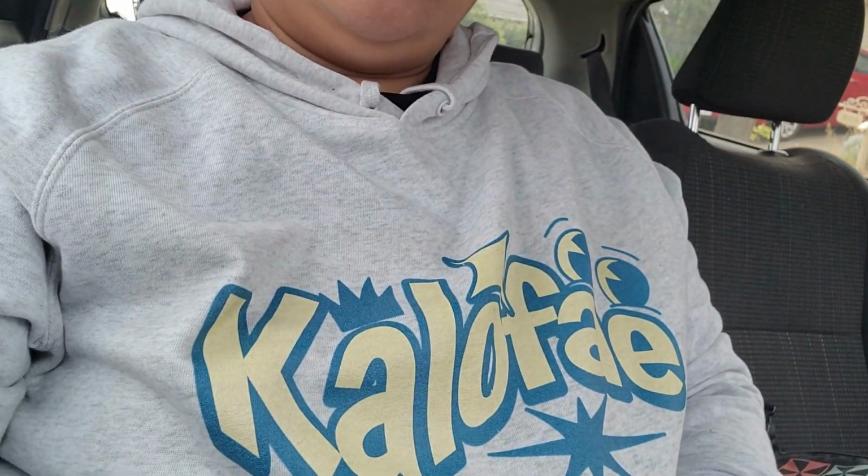So I'm showered and I'm dressed. Look at my new Kalufai hoodie. I'm really happy with this. I reckon it looks good with the off grey, white grey, athletic grey. I think that's pretty cool.